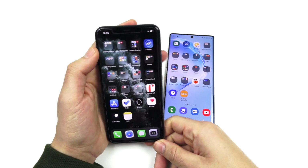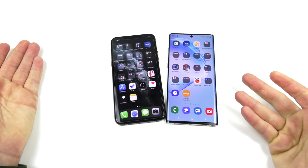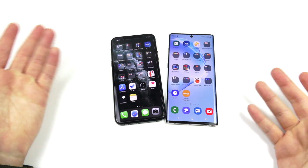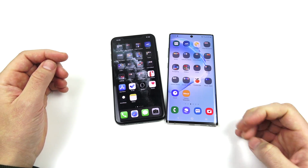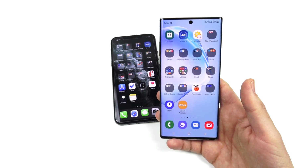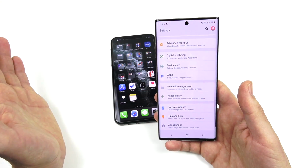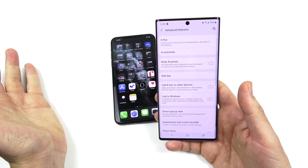This next one is a lack of features for the iPhone, which is one of the reasons why I didn't go back to the Note 10 Plus. You're saying, what are you talking about, bro? The lack of features? Who says that? Well, I just did, and here's why. Yeah, you have more features on the Samsung phone, and that's awesome if that's what you're looking for.